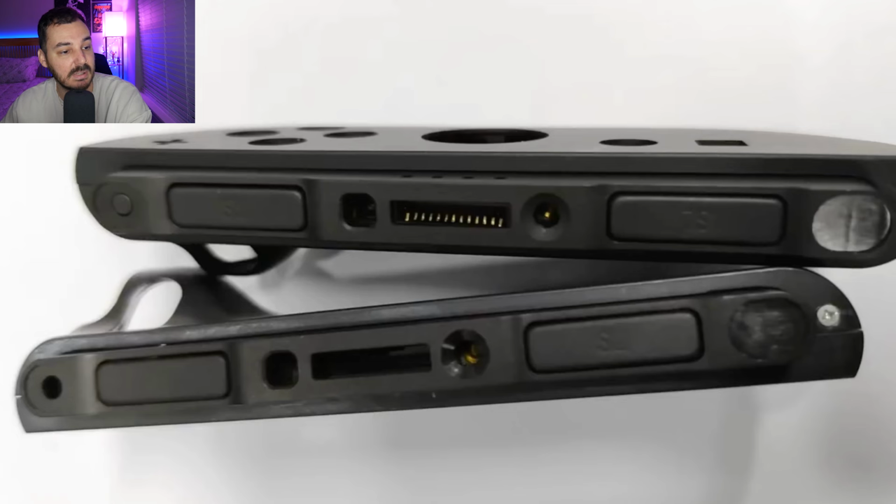So here's one of the first images that leaked out, which was allegedly the shell of the Nintendo Switch 2 Joy-Con. And it doesn't slide on, at least it doesn't seem to, or maybe right there it could, but allegedly it's going to be magnetic, so time will tell.